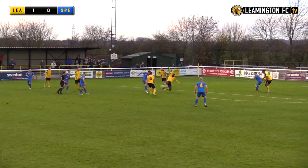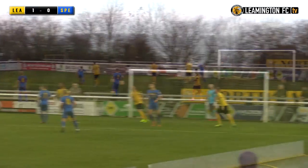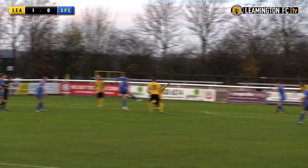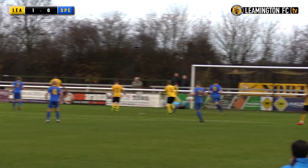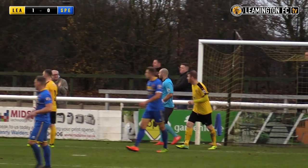And Leamington players and fans complaining about the time added on at the end of the first half. It's a good effort there by Romshaw just to bring the ball down and find the strike towards that bottom corner. It's a good outstretched arm by Tony Breeden down to his right-hand side.